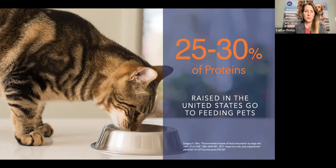The first is that it's been estimated in the United States that about 25 to 30% of all the proteins raised in our country go to feed pets. Now, this is on the low end. So the study really reports between 25 and 36%. I generally say 25% when I'm sharing the statistic, just to be on the conservative side.